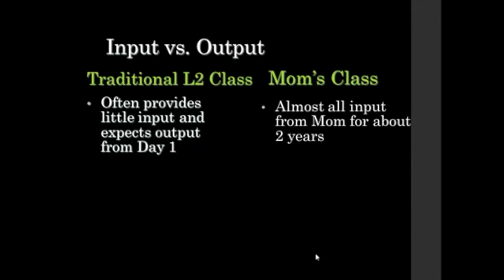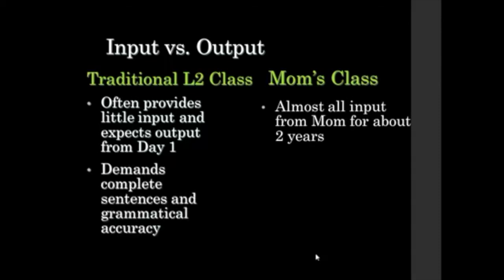And that's all the child is getting. They're getting input from mom, comprehensible input, where the mom keeps talking and making it comprehensible, checking for the child's understanding.